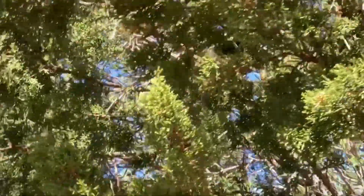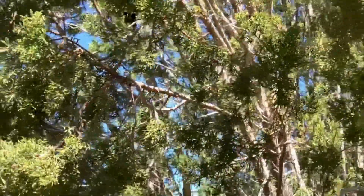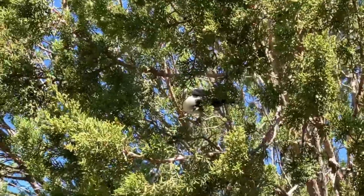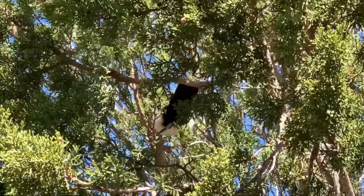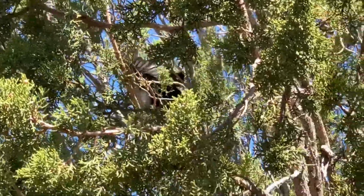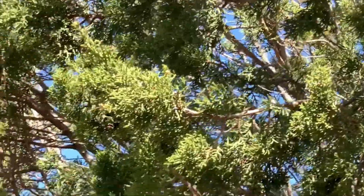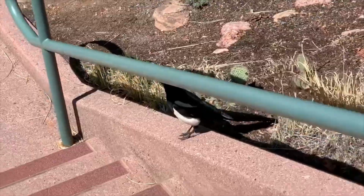So now we see that the fledgling baby magpie has moved a little bit from branch to branch, just kind of getting his feathers going. He's not actually flying yet, but they flap their feathers up and down to learn how to get that movement.